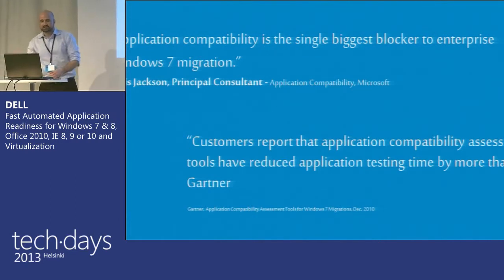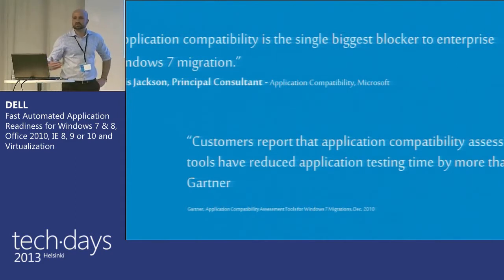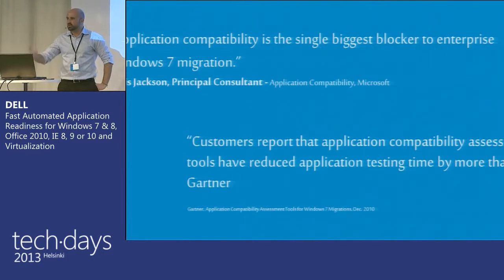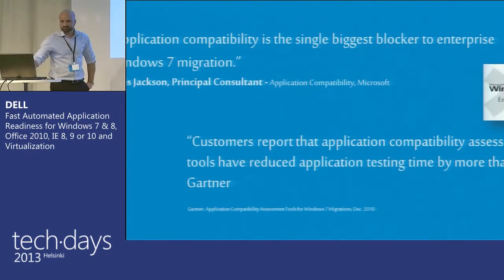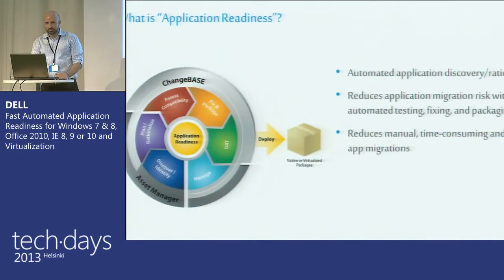Gartner is saying that many customers have reduced the application testing time by more than 40% by using automated solutions to do this assessment work. And this is what we're going to talk about today: how we can speed up your migration and your assessment. It's very important also because, as we all know, XP is going end of life in April next year. So if you haven't migrated yet, and I'm sure you are about to, it's becoming important.